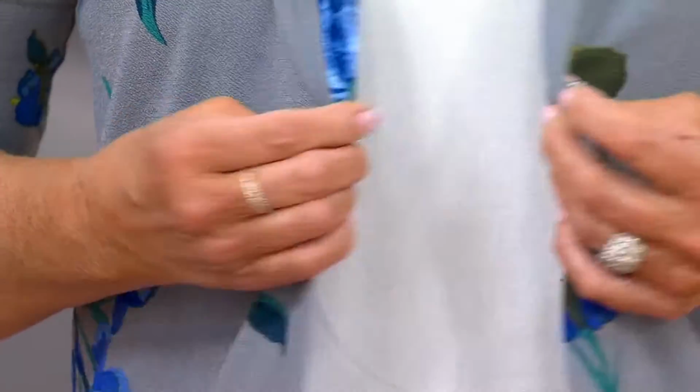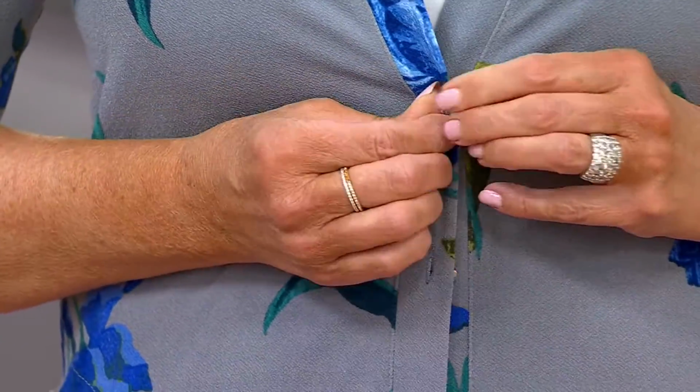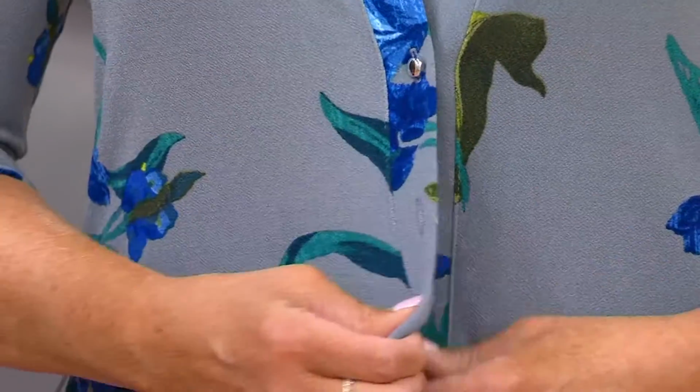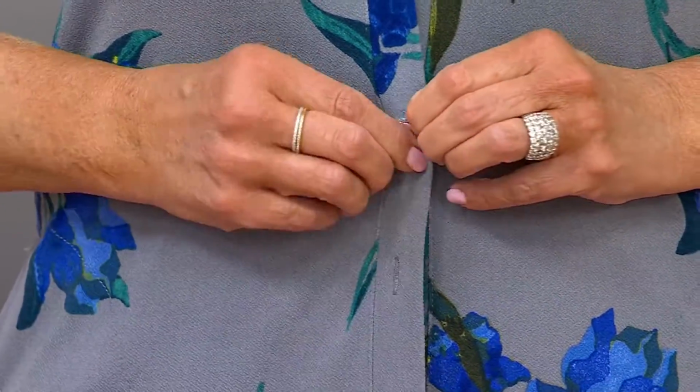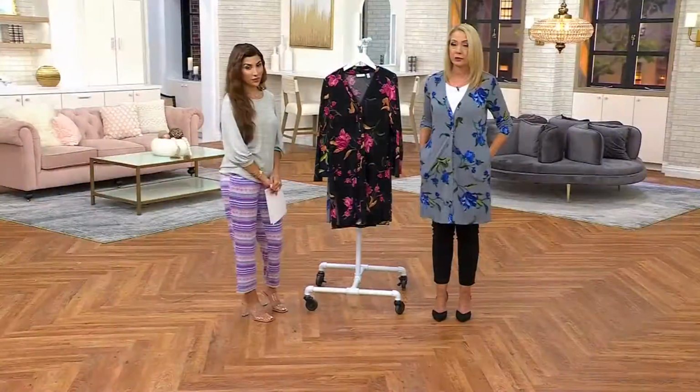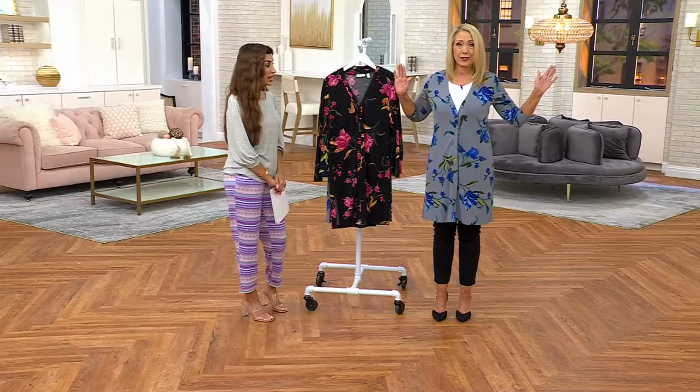I'm just wearing a t-shirt and a black pant, and that was it. And then I add this, and with these pretty buttons, now you have something that kicks it up. There are pockets also, and they're beautifully done. You don't see anything adding bulk.